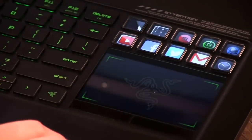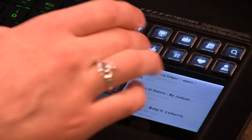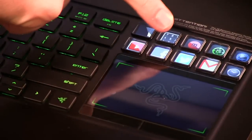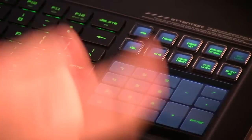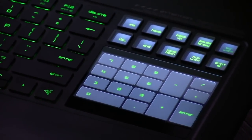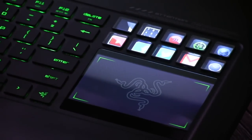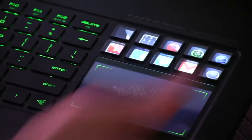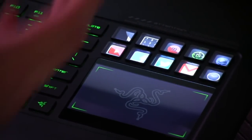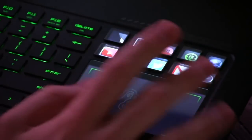Exactly. On top of that, there are small little apps: you have YouTube, Twitter, Facebook, and Gmail. You also have things like a number pad. It seems to me the most useful thing would be to assign it gaming keys. Yes. You can go in using Synapse, and they have apps available so that if you're playing Battlefield 3, you can have all of your keys up here. Or if you're playing World of Warcraft, you can bind keys, and you can even choose pictures to go in here. That was a little bit kludgy.